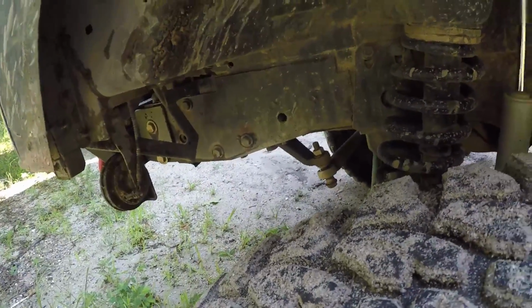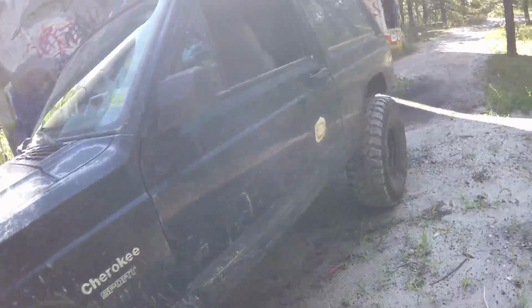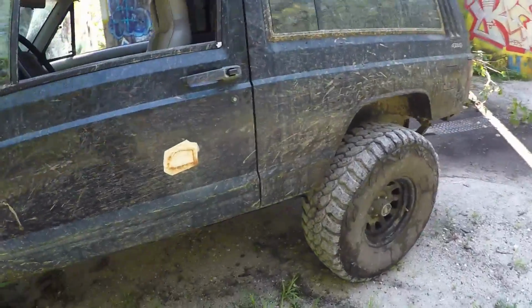That's really all they rust, is really the floors. The frame can get bad, but usually if you take care of it quick enough, the frame won't be too bad.